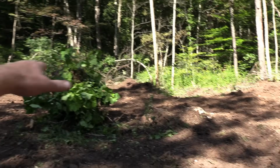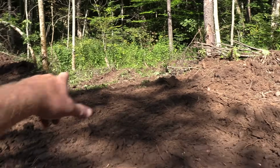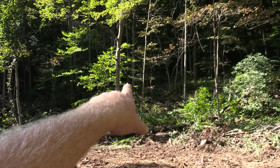We did the same over here on this side, and I left two openings coming in because I want to funnel those deer to where I want them to come through. So as you can see right here, we stopped and left this gap right here, which right up on top of this hill is where the blind's going to be. So this is a 20-yard shot when they come through here.